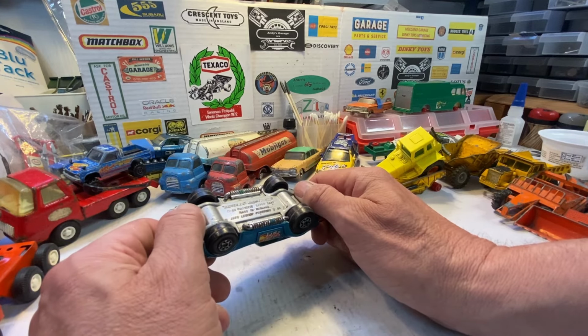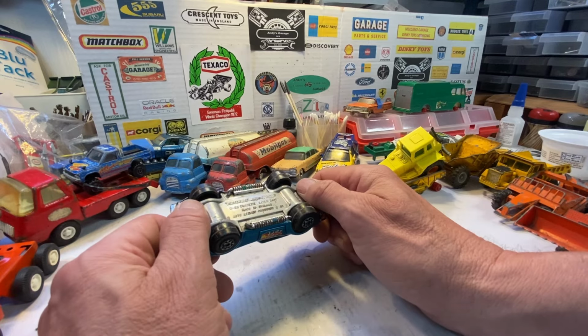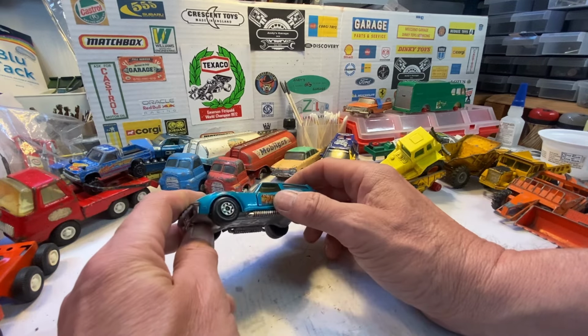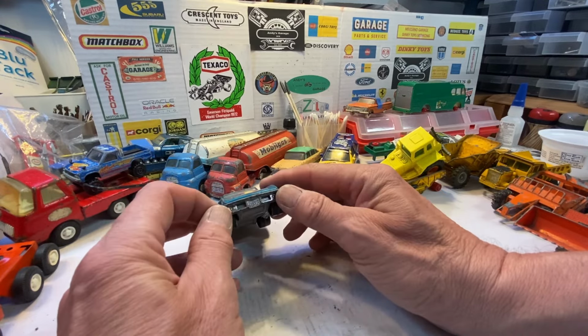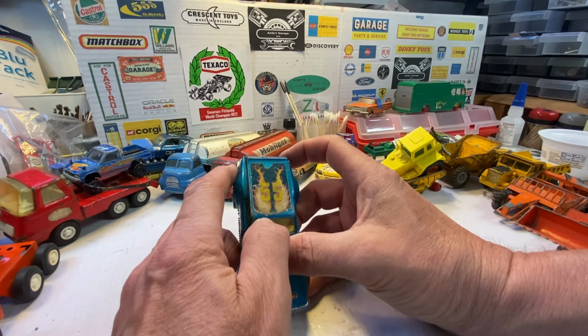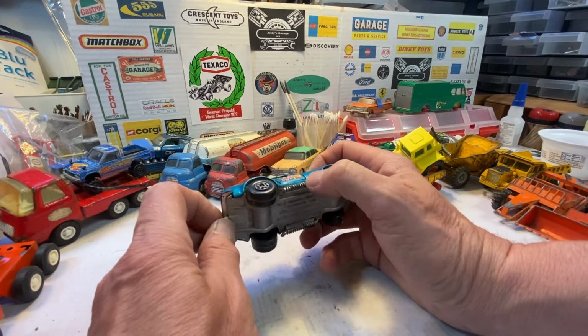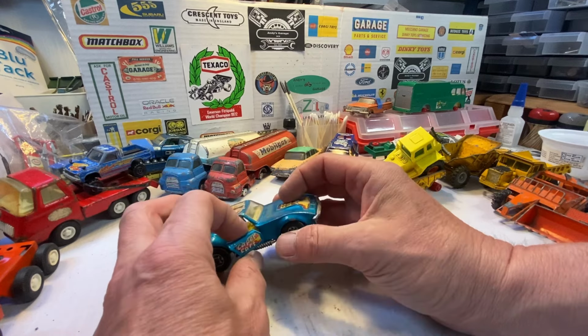Now, this was nice to pick up. Matchbox Superfast K55 Corvette Caper Cart, 1979. Glass is good, decals have had it, paint's had it, bumpers all there, front and rear. It had a tow hook. That's the only bit that's missing. Why you put a tow hook on this car, God only knows. But that's great. Doors open.